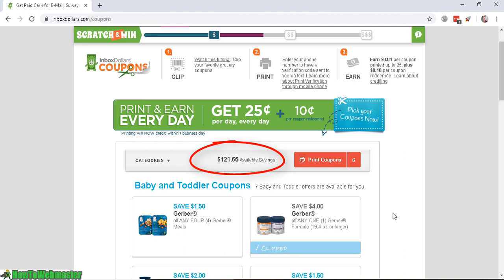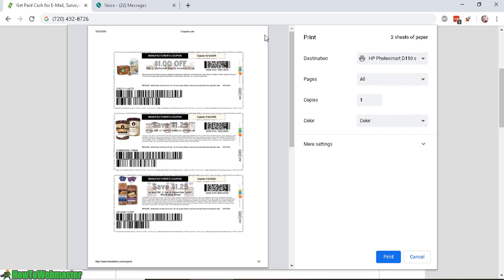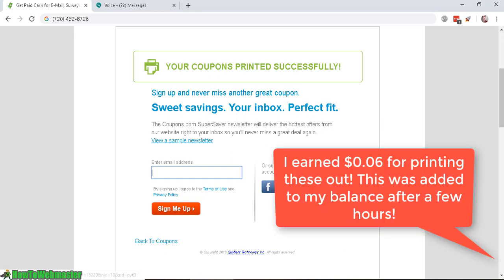So once you click the coupons, click on print coupons. This is the print page here. So you just select your printing options here and then click print when you're ready. Alright, your coupons printed successfully.